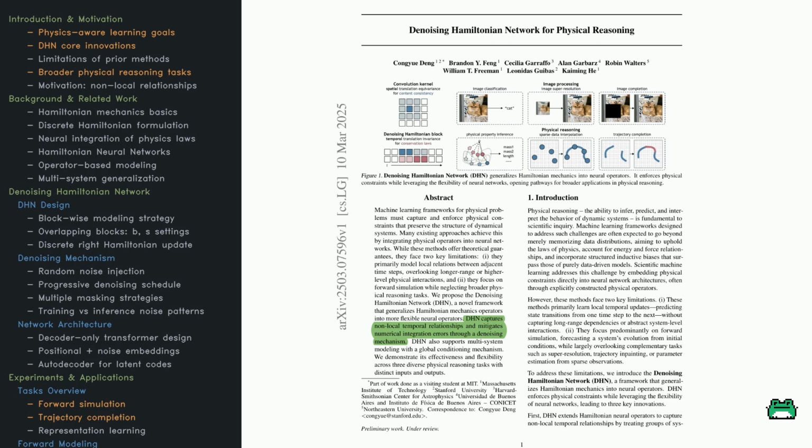To move beyond these limitations, the authors present the Denoising Hamiltonian network, or DHN, which I'll call DHN for short from now on. It blends Hamiltonian mechanics, the formalism that uses energy to describe a system's motion, with the adaptability of neural networks. DHN has three main strengths.